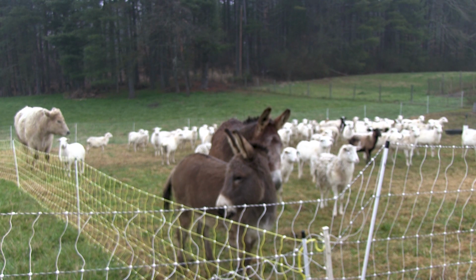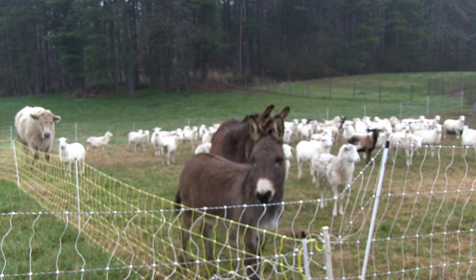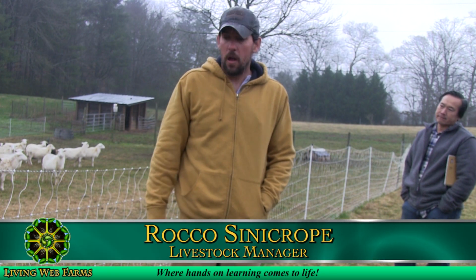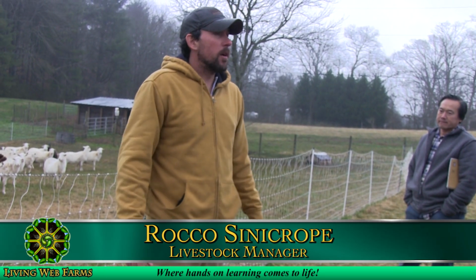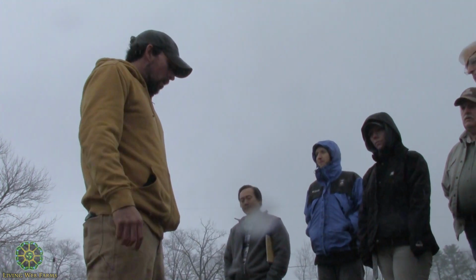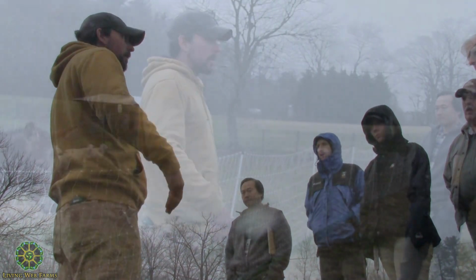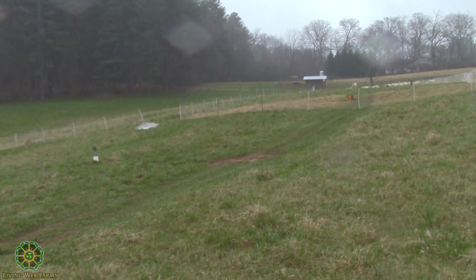So let's see, I am regrazing this. This isn't my stockpile. I ran out of stockpile on January 1st. Just like everyone else, I'm a student too, so I'm trying to figure it out. I don't know how many of y'all were here last class, but last class I had them in a paddock, maybe from my back to the fence, like that. And I moved them every 24 hours.